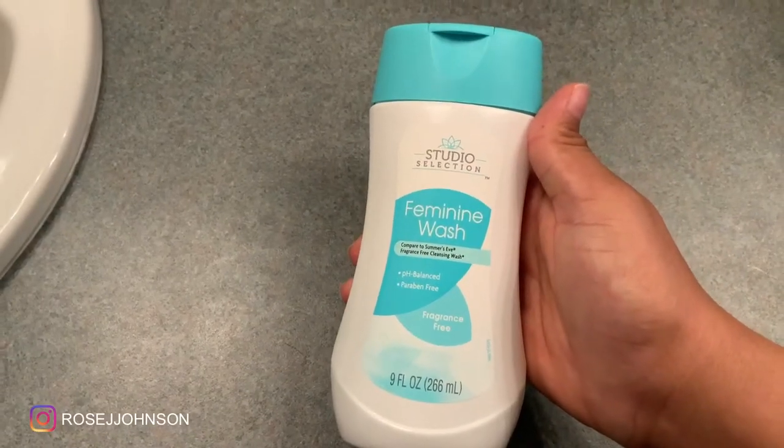Okay, so now we're gonna get a little personal because that's just what we do. We are going to talk about this feminine wash that I purchased at Dollar General. This is the Studio Selection Feminine Wash. I did use this, I actually used this a couple of times.